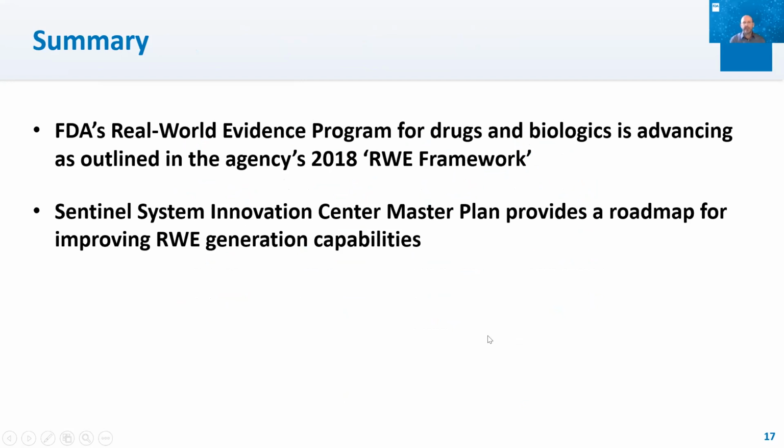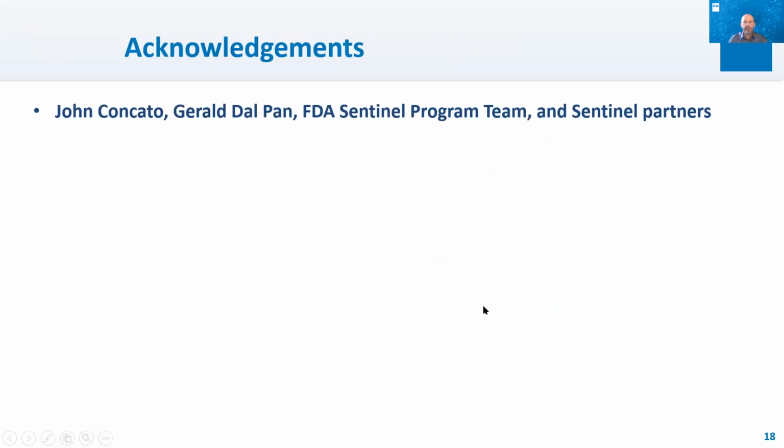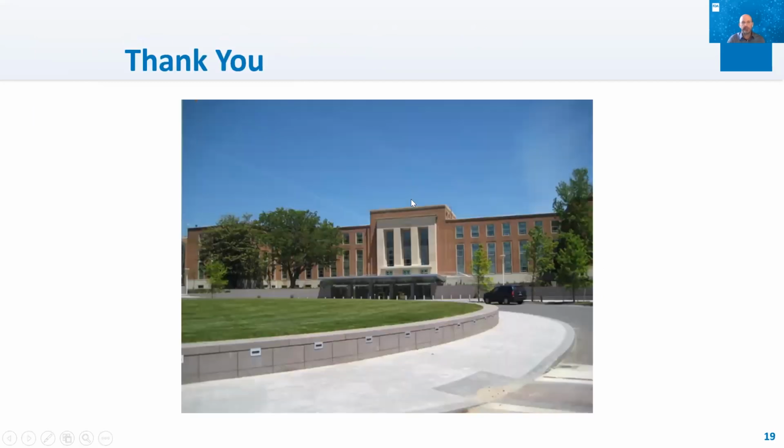So in summary, FDA's real-world evidence program for drugs and biologics is advancing as outlined in the agency's 2018 RWE framework. FDA has issued its first guidance on claims and EHRs. And the Sentinel System Innovation Center Master Plan provides a roadmap for improving RWE generation capabilities. And I'd like to acknowledge John Concato, Joe Pan, the FDA Sentinel program team at FDA, and the Sentinel partners, without whom a lot of our work in this area wouldn't be possible. Thank you.